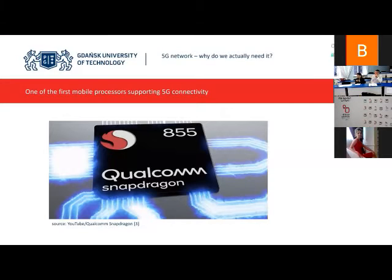5G is designed to deliver peak data rates of up to 20 gigabits per second. A leading manufacturer of cell phone modems, Qualcomm, already offers 5G modems, enabling their users to transmit data at the peak data rate of 7.5 gigabits per second. With a growing share of 5G network within all other mobile networks, user experience will be better and smoother over time. Of course, when 5G is deployed.